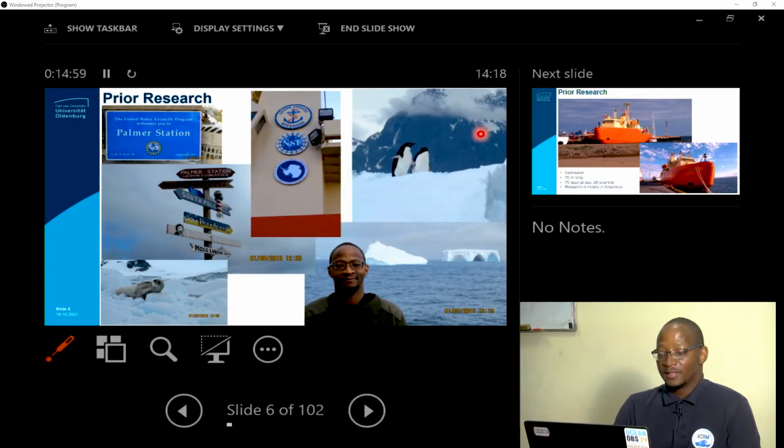The other research I've done, I've been to Antarctica, and it's nice to be in different places, very cold. I'm from Zimbabwe, so you can imagine the difference in temperatures, from very hot to very cold. Here you have penguins. Then you see floating ice, very huge, it's difficult to even comprehend how big this is. And then you have seals.